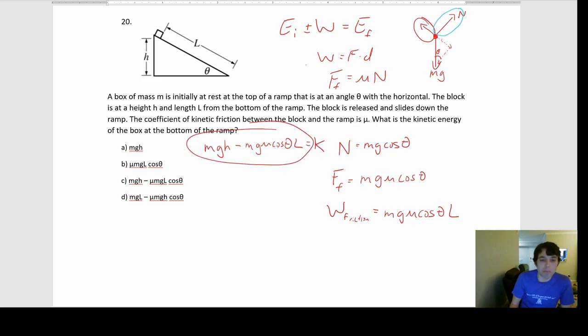So find the one that matches up the best. That's going to be C, which is the right answer, mgh minus mu mgl. So they put the mu in the front and the L. It doesn't matter what order, they're all being multiplied together, right? So mg mu cosine theta L is the same thing as mu mgl cosine theta. It's all the same difference, right? Okay, that's number 20. Very good.